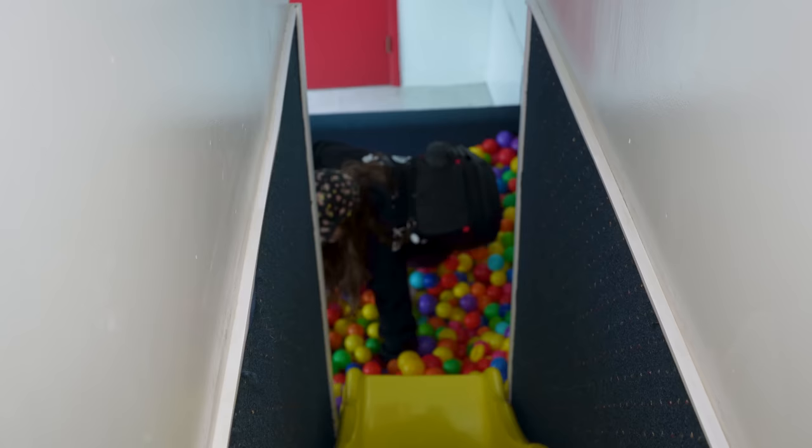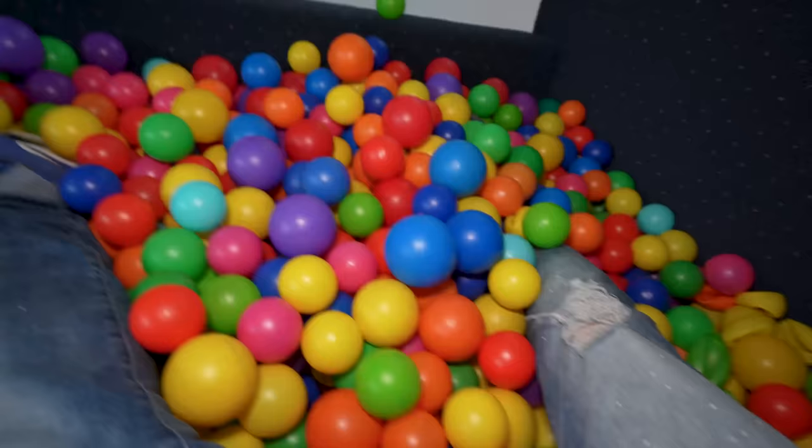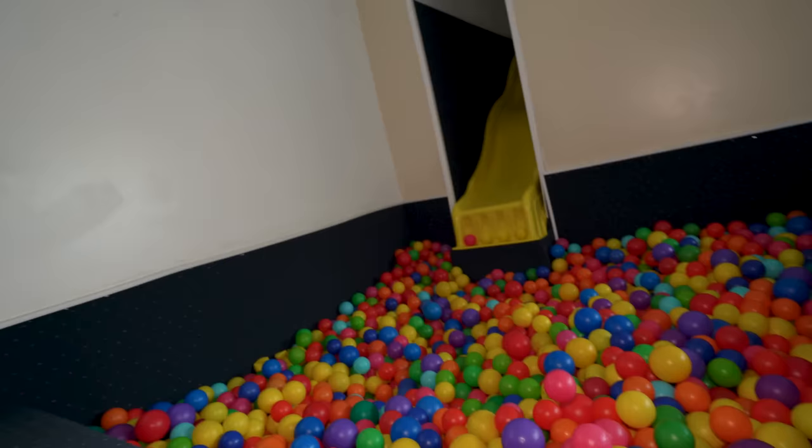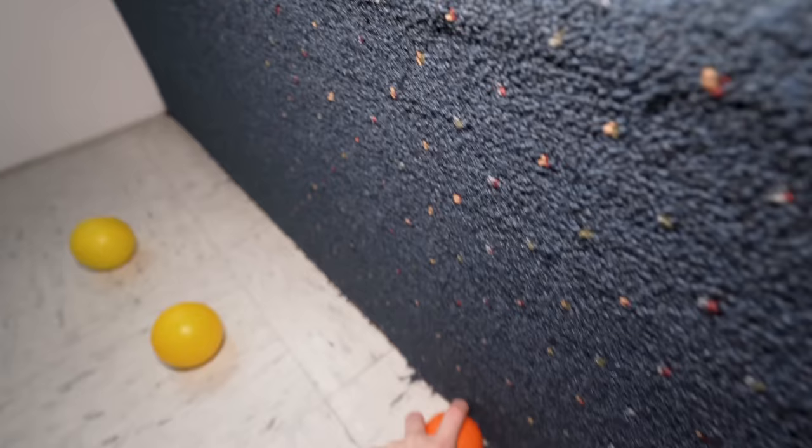Okay, I'll meet you down there. I could probably get through. Do it. It's just gonna squeeze your butt. Oh my god, it's so tight. Wow. I can't believe that made me fall. Return these balls. Wow. That's a short slide, and I fell so fast. Yeah, it's probably because of the curves.